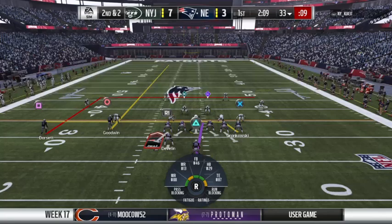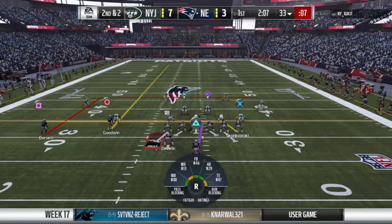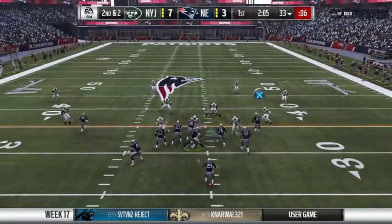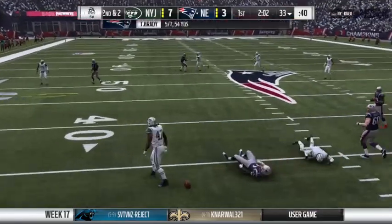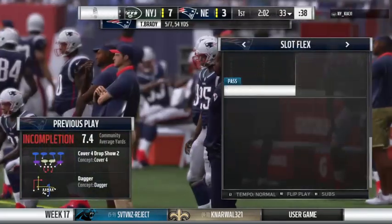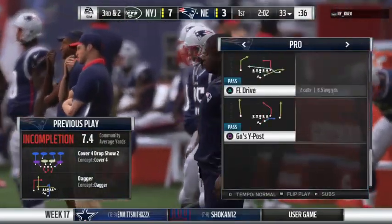Hey, we got 3 down, 3 down. 58, boys, 58. To throw on 2nd down. Brady, and the hit jarred it loose. It's incomplete. Nice play there to force the incompletion.